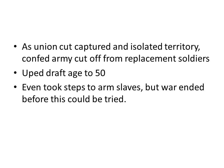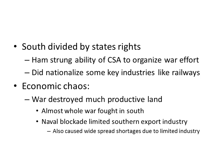Now, as the Union is going to capture and isolate territory, that's going to cut off the Confederate Army from replacement soldiers, and they're going to have to up the draft age to 50. And they even started to consider arming slaves, but the war ended before they could actually go ahead and try that. Now, the South is often divided by states' rights, and that hamstrings their ability to organize their war effort. Now, they are going to take some steps like nationalizing the railway industry and so on, but economic chaos is pretty much the rule of the day.